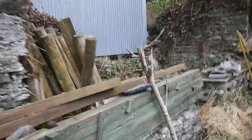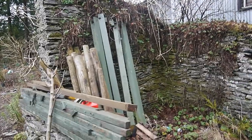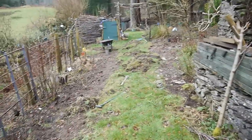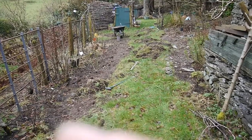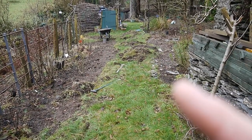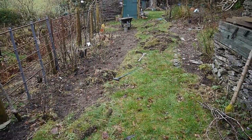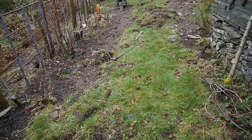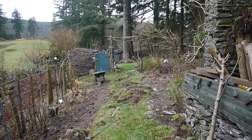This building here, this barn, is going to get done up at some point into a weaving shed for me and somewhere to do my craft. So if I turn you around, you can see what I've done now up to the arch. All the way along the edge of the grass here is going to be roses, and then along the fence here is going to be fruit.